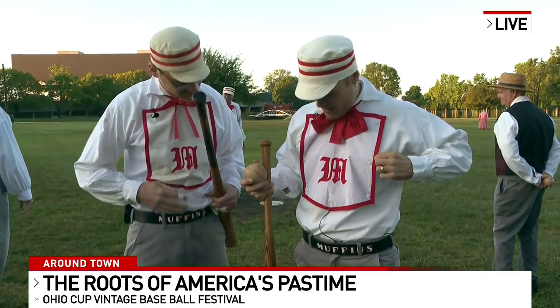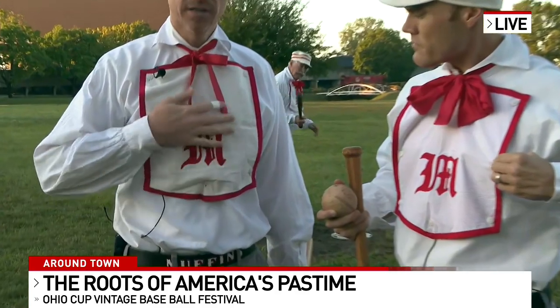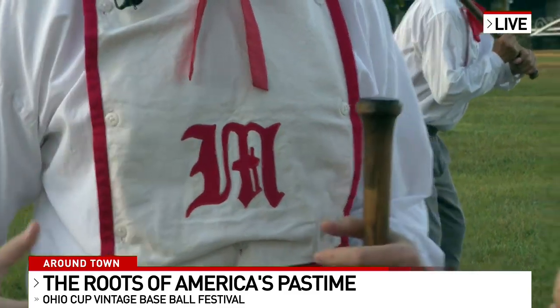Right. And even right here, firefighters, there's some history there, right? Sure. So early volunteer firefighters would wear these shields on their shirts because when they're fighting fires, you would get cinders on your shirt, and it's easier to replace the shield than buy a new shirt.